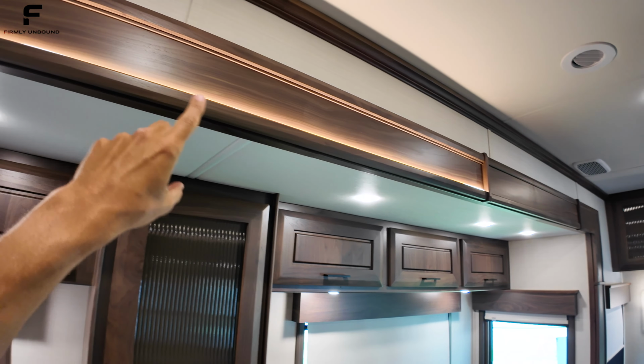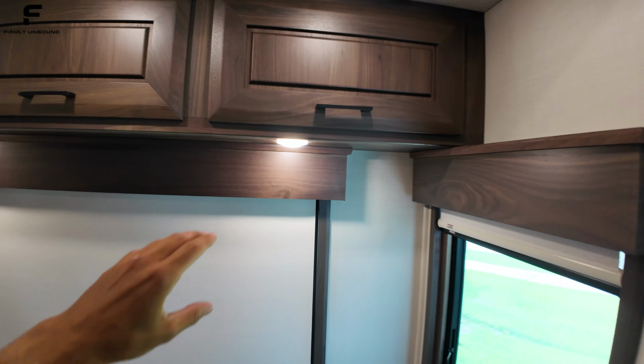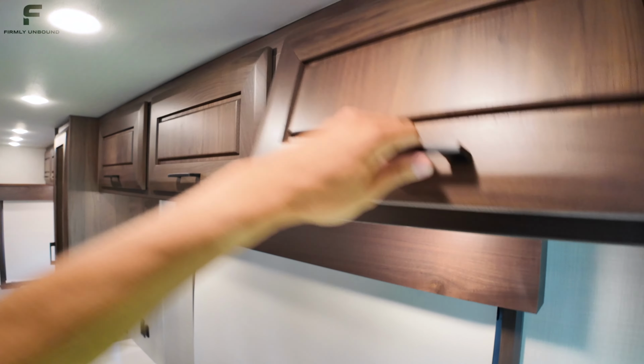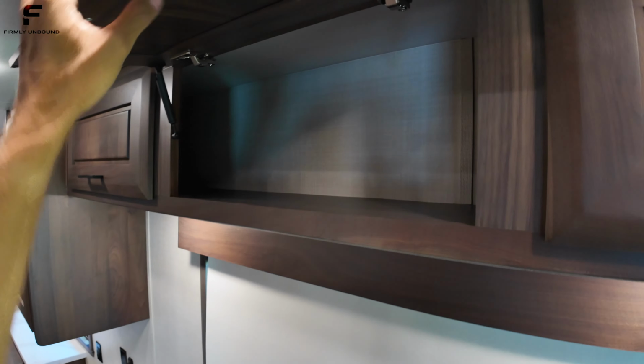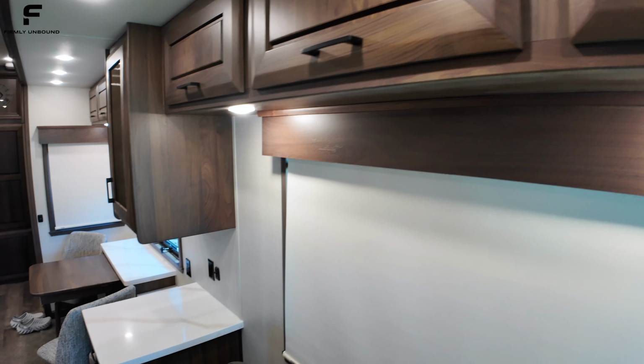A nice LED lighting up in the slide out box. Looks good all the way down here. All of this is solid wood, of course. Hidden hinges. Everything looks really clean on that. Looks really nice up in here. Not carpet lined up there. That's something you really only see in motorhomes.